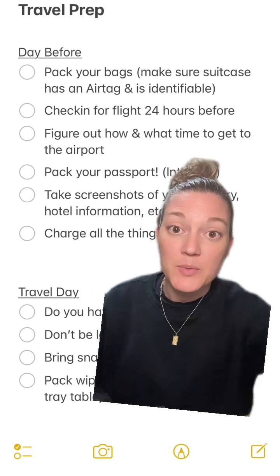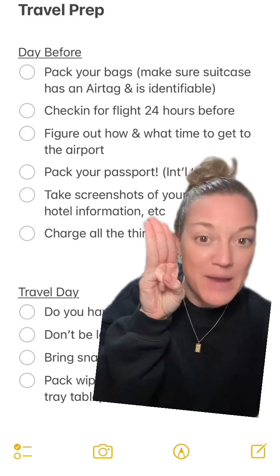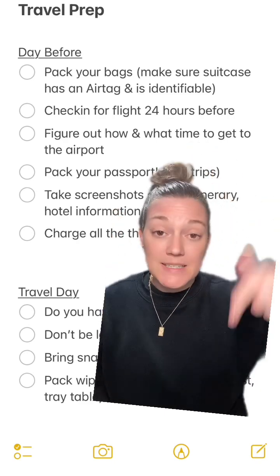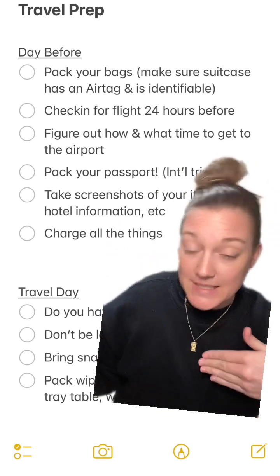Speaking of getting to the airport, you need to figure out how you're getting to the airport and what time you need to leave to get there. So this is like the most math you're gonna have to do. A lot of times when I'm going to the DFW airport, I take the train, so I have to look at the train schedule and then figure out what time it's gonna get there and things like that.